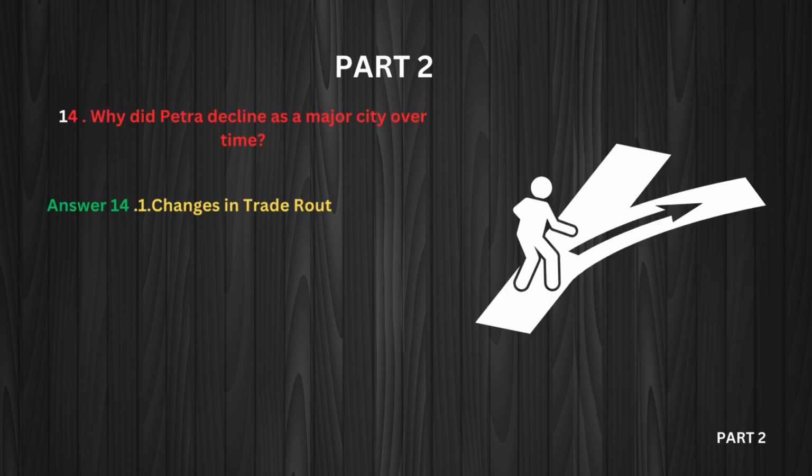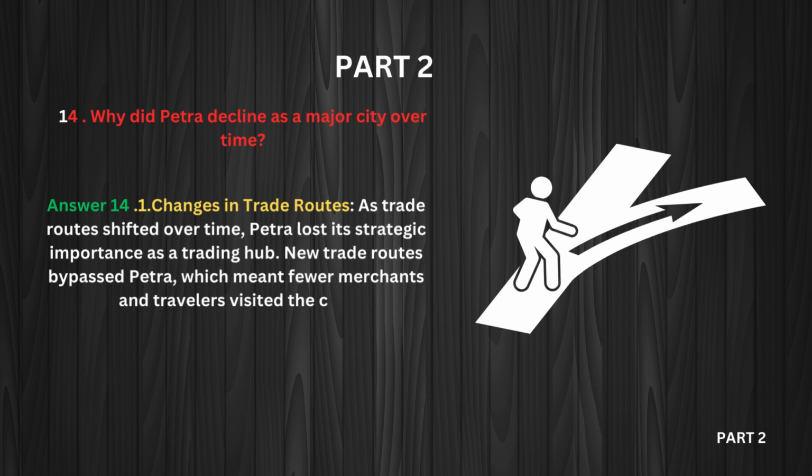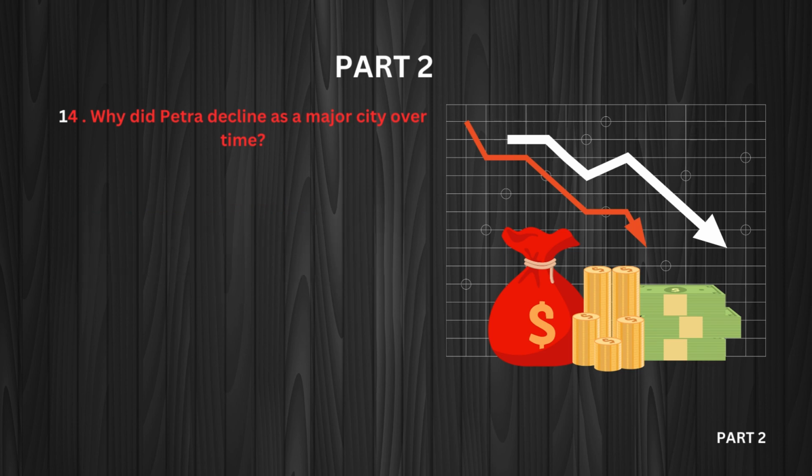Why did Petra decline as a major city over time? Changes in trade routes. As trade routes shifted over time, Petra lost its strategic importance as a trading hub. New trade routes bypassed Petra, which meant fewer merchants and travelers visited the city. Economic decline. With fewer people coming to Petra for trade, the city's economy suffered. This led to a decline in wealth and prosperity for the people living there.